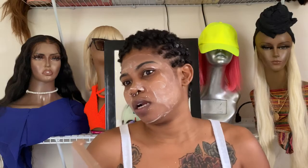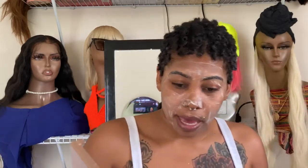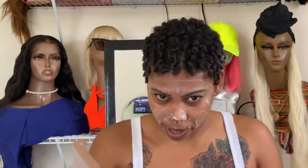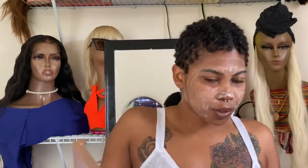Okay, so I am gonna go in and put a little spray on it to get the frizzies down and do my edges. So I have my mousse here. This is by Vigoro. I like it. It's about $4 or $5, and this is my pink spray. So I'm gonna do the pink spray first.